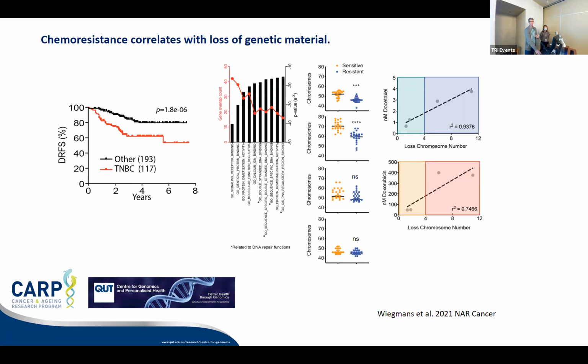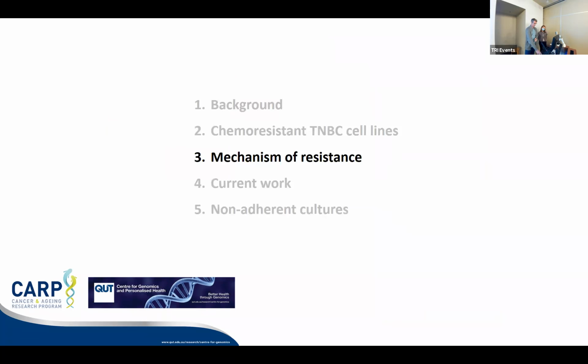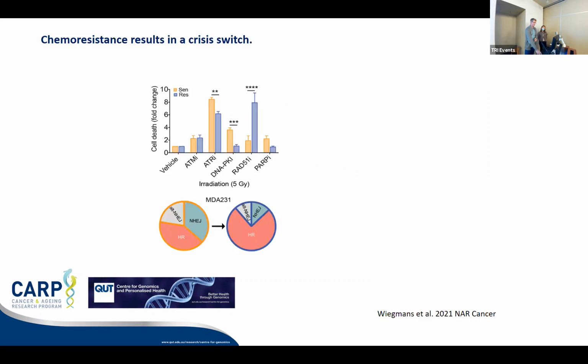This led us to the hypothesis that it's probably non-homologous end joining, so there's less fidelity and we're getting loss of chromosomes. Looking into the mechanism of resistance, we treated our matched sensitive and resistant breast cancer cell lines with key small molecule inhibitors that inhibit particular key proteins within the pathways.